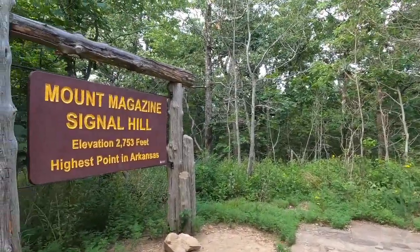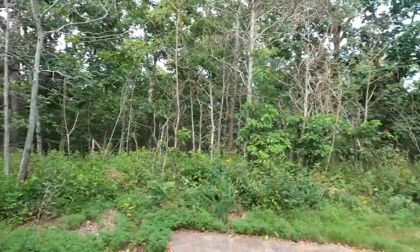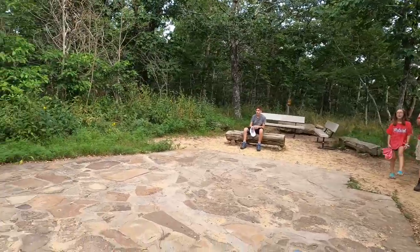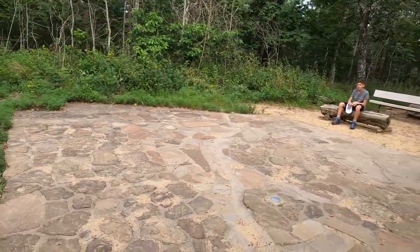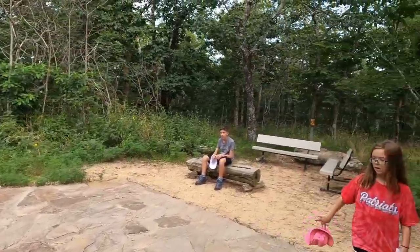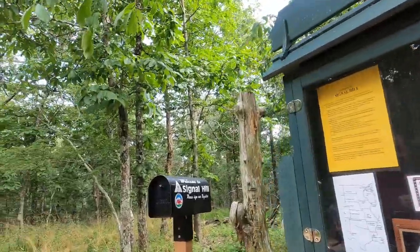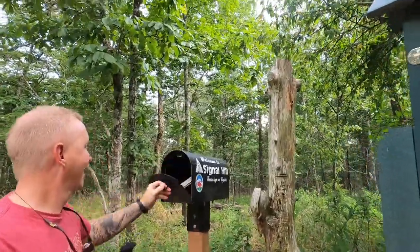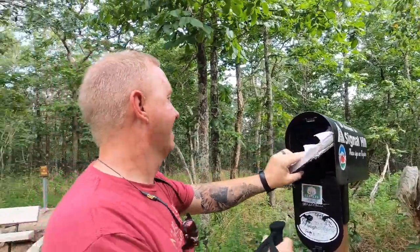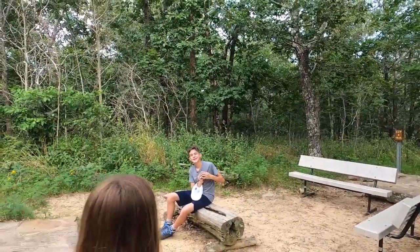So we made it to the top of Mount Magazine, highest point in Arkansas. Here is a stone map of the state of Arkansas. And it has a survey marker on the specific highest point. They also have a register that you can sign when you get up here and put in their mailbox. And then just a little rest area before you start going back down the mountain.